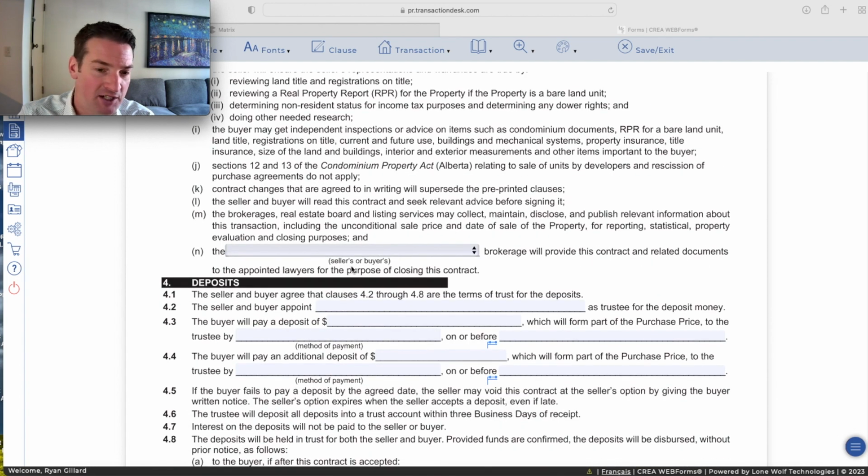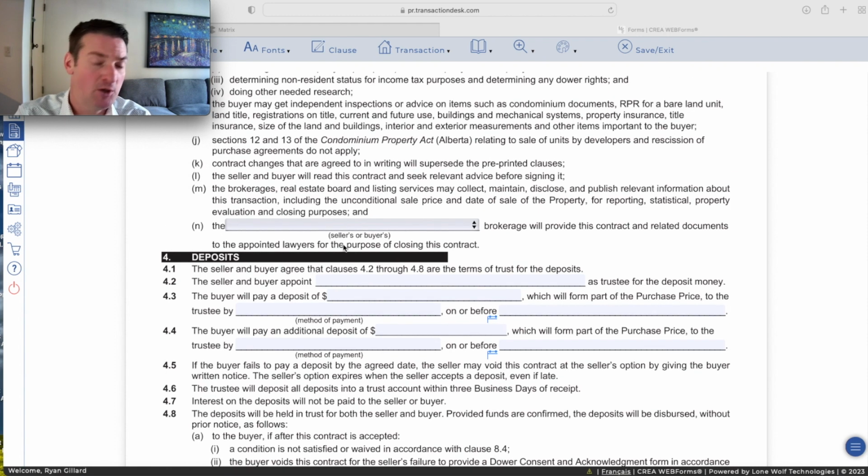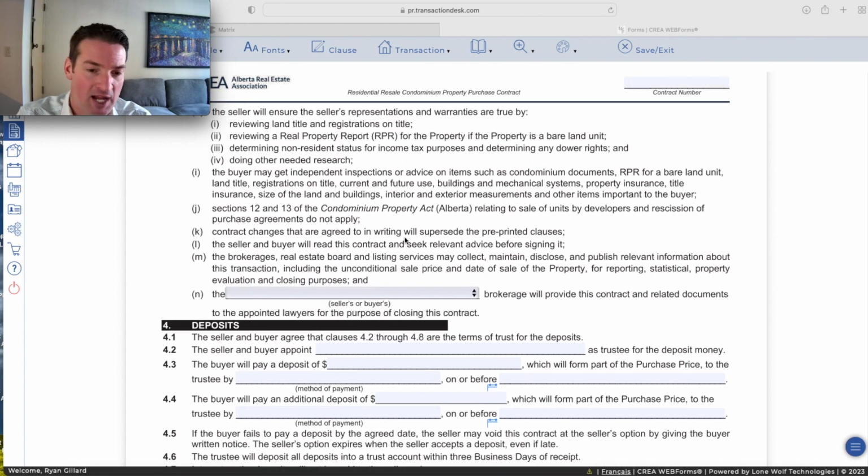Regarding deposits, so you put in here the seller's brokerage will provide this contract and related documents to the appointed lawyers. Sorry, this is not the deposit rate. This is just, in a conventional type listing, the seller's brokerage, you put in sellers here, will provide all the documents to the buyer's lawyer, seller's lawyer, and we just handle all that sort of back end thing.